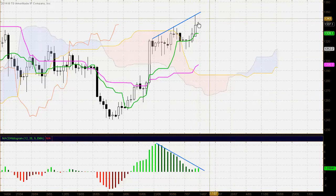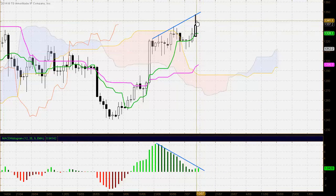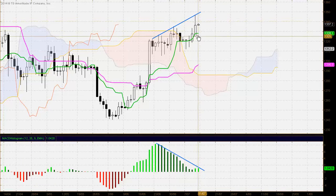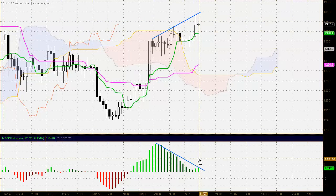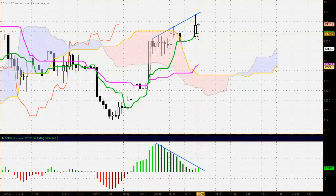Now, the only thing is, though, that we need that peak to form here on both the MACD and the price action, and what we need is a lower high and a lower low on the price action here, and for the MACD to actually tick down from the high for this last reading on the MACD histogram. So if that happens, then that will be something of a warning signal for us, but we don't take these warnings too seriously when we're in an uptrend.